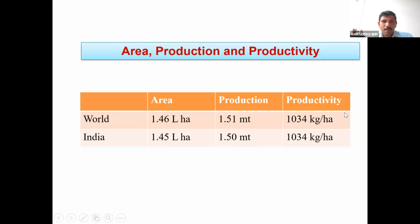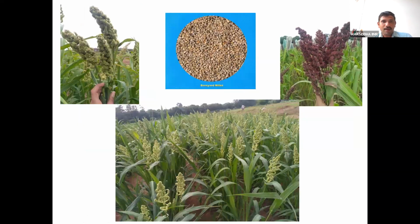Coming to area, whatever area is there in the world is there in India only, with a production of 1.51 million tons of grain, and an average productivity of 1034 kgs per hectare. And this is how barnyard millet looks.